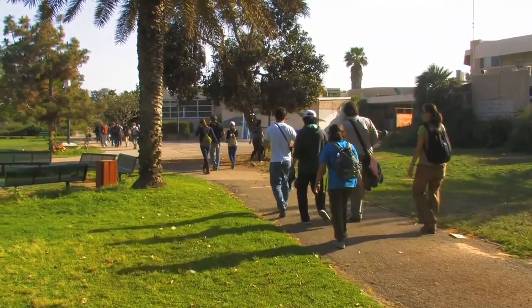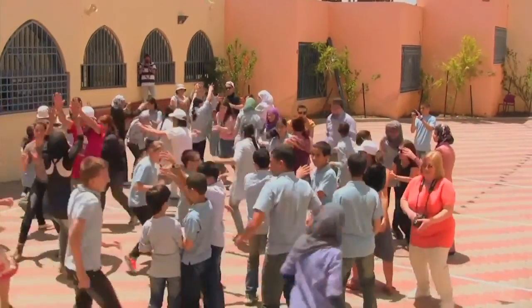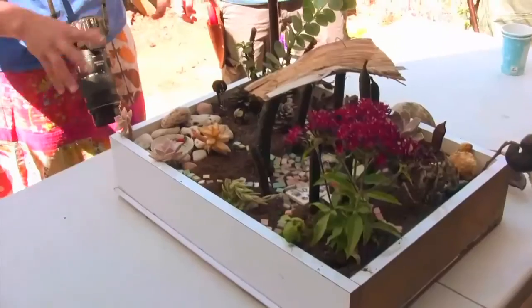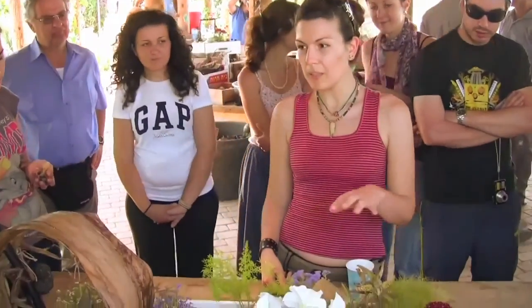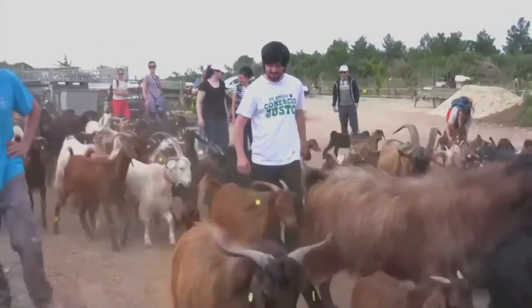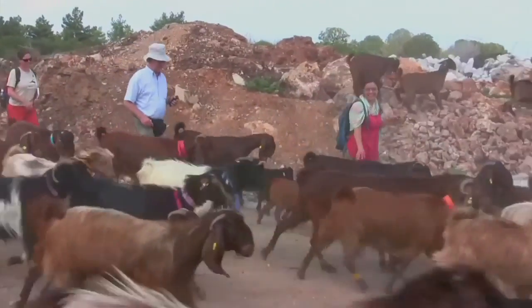The participants experienced working with students at Kibbutz Magan Michael, at the agricultural school in Pardes Chana, and in Barta'a, an Arab Muslim village. The group also enjoyed visiting the ecological footprint garden, creating small gardens from recycled materials together with people with special needs, enjoyed local traditional food, and went on a trip with the goats that serve as an ecological management tool.